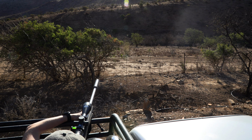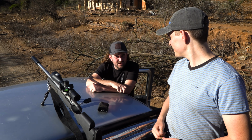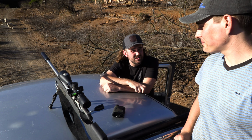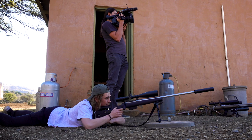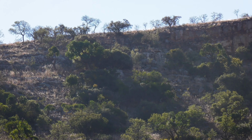But I picked one, he was walking slowly, aimed slightly in front of him, nailed it straight, dropped down. We've got another baboon down. It's been a successful day so far. Yeah, I must say I'm quite amazed. Normally you come out here and you might get one or two chances on a baboon on a whole trip, but to get two in one day on separate occasions.